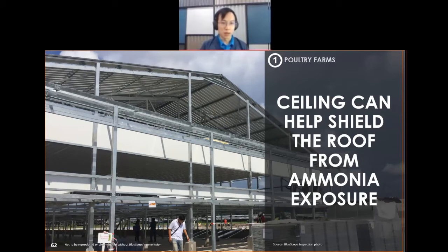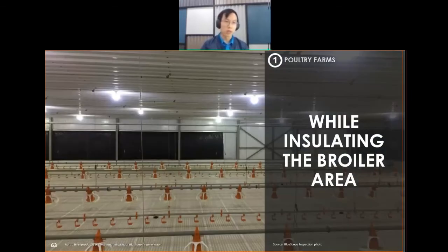Of course, for broiler farms, one of the things we see more commonly nowadays is that they also include a layer of ceiling. This ceiling can help shield the roof from direct ammonia exposure. When you look inside, it seems to be insulating the broiler area. Just like if you live in a landed house, there will typically be no insulation, but the air in between the roof and the ceiling tends to insulate the living area from heating. That is how this helps with limiting the ammonia exposure to the cladding or the roof.